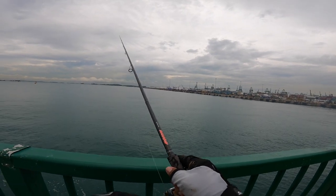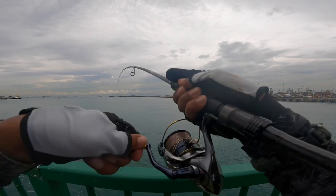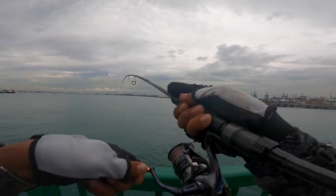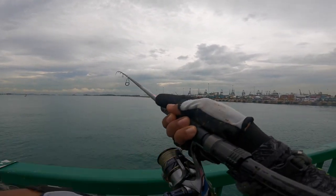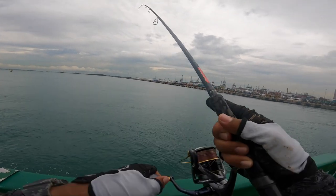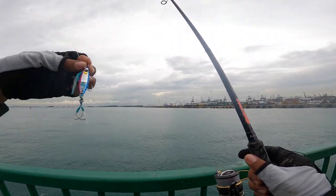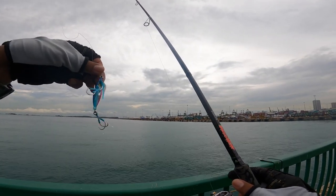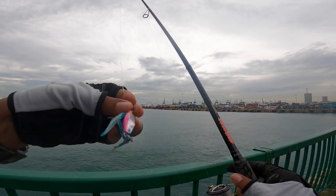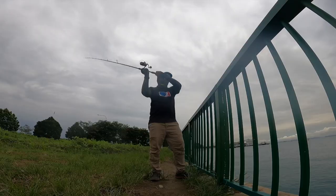Okay, so this area doesn't have any, so you move on to the next one. The jig that I'm using today is the Zerek slider with the shore patrol assist hooks.